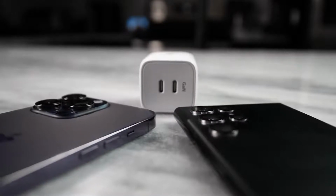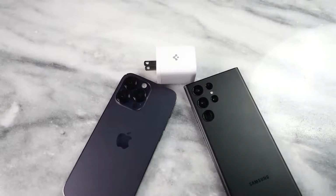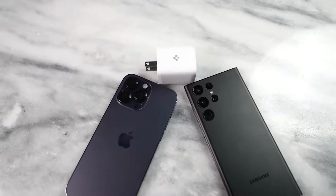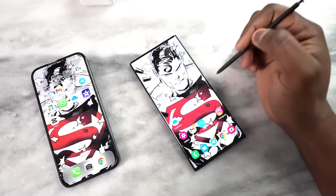I currently use Spigen chargers. I'm using the Spigen 652. This is the ArcStation. It's great because it does 65 watts, so it should cover both devices for me quite effectively. What features set these two devices apart? Well, with the Galaxy S22 Ultra, you have the S Pen, and that is something that has carried over from the Galaxy Note series, has a lot of built-in functionality that does some really cool new stuff.